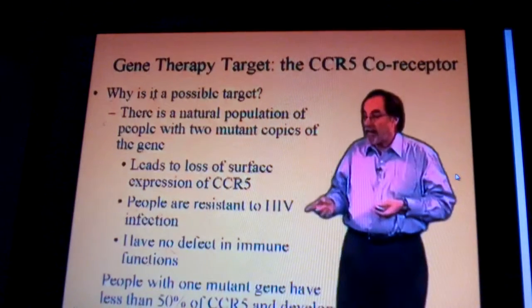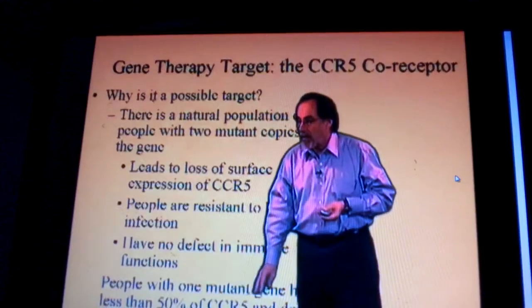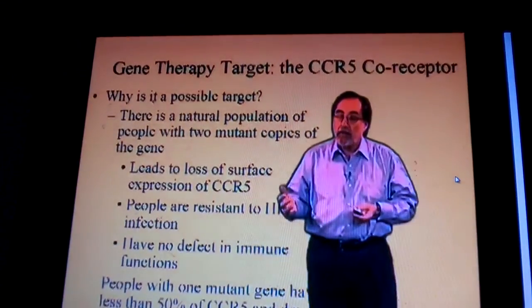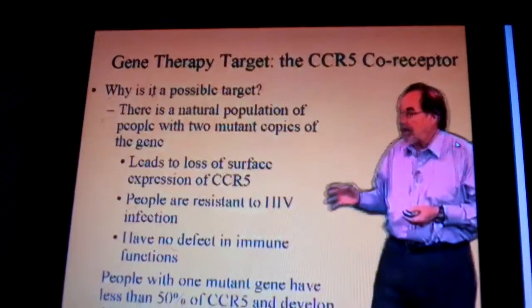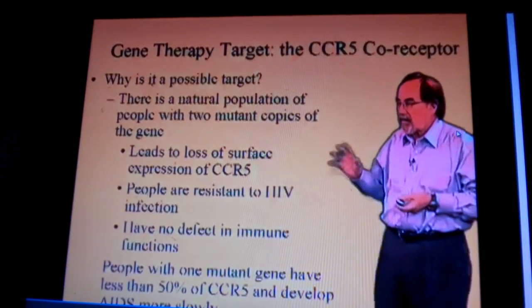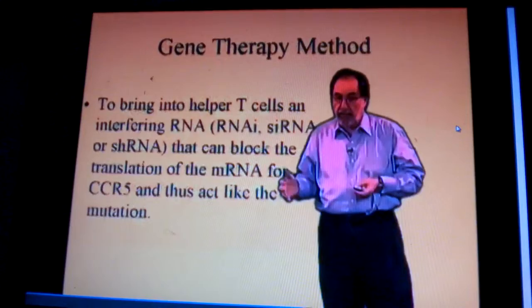Now, some people carry 1 mutant gene and 1 normal gene. Those people make somewhat less than 50% of the normal amount of CCR5, and they develop AIDS much more slowly than normal people do. And so we know that even if we could just knock it down 50 or 60%, we could actually affect the course of the disease. If we can knock it down 95%, we can probably have a major effect.